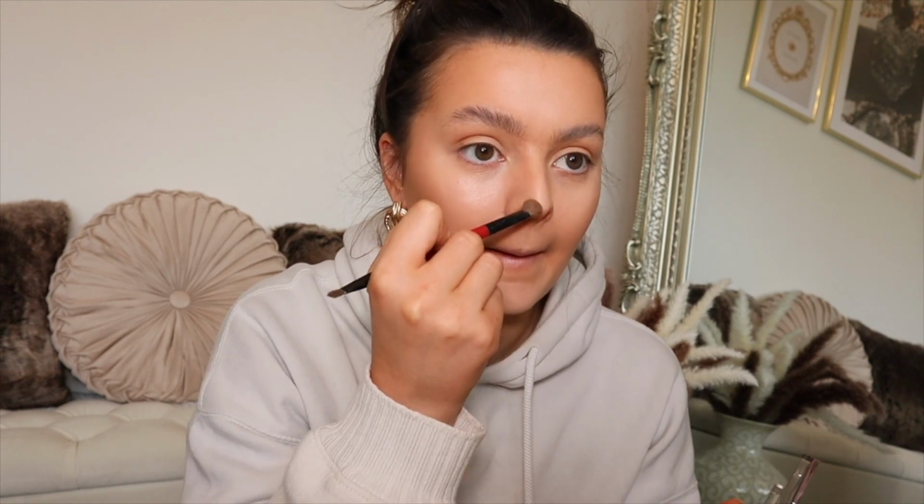Maybe need a little bit of fake tan on for this Poundland makeup that I've got. Let's try and contour my nose a bit with it. I think it's going to be too orange. The pigment's amazing and I really like the colour. It honestly looks so different on my camera.